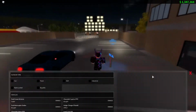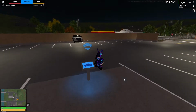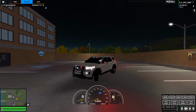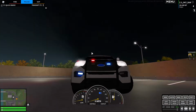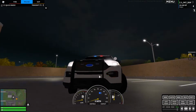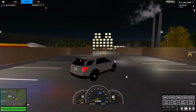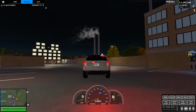Very nice. Here we have the 2020 Ford Interceptor Utility, or the 2020 Explorer. I have mine unmarked with the light bar. I mean, not with the light bar, with the ram bar and the spotlight. Again, interchanging pattern on the grill and the ram bar. You have some lights down there. I believe those are where the fog lights are. I don't know. Yeah, very sleek looking car. I really do like the back lighting.